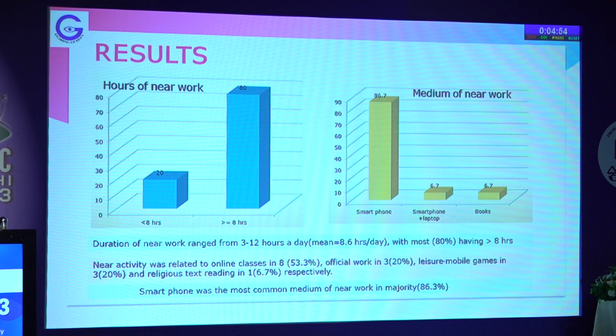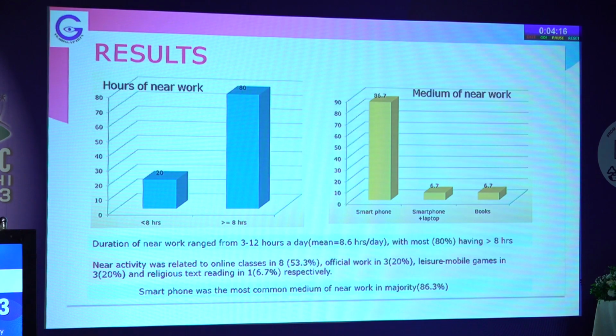When we looked at the hours of near work and the medium of near work, we found that the duration of near work ranged from 3 to 12 hours a day for most of the patients, and the mean duration was about 8.6 hours per day, with the majority having more than 8 hours of near activity. The near activity was related to online classes in most of them, that is 53.3%, official work in 20%, playing games on gadgets in 20%, and religious text reading in 6.7%. And if you look at the medium of work, the smartphone was the most common medium in most of the patients, that is 86.3%.